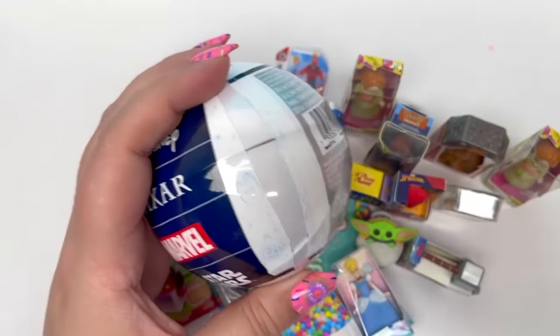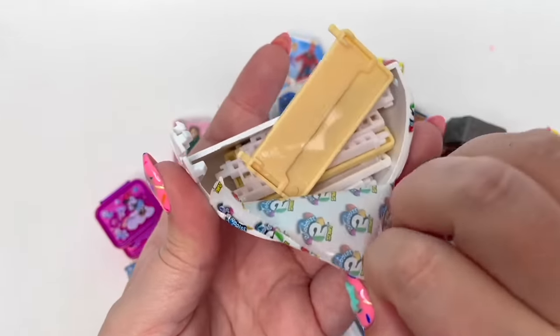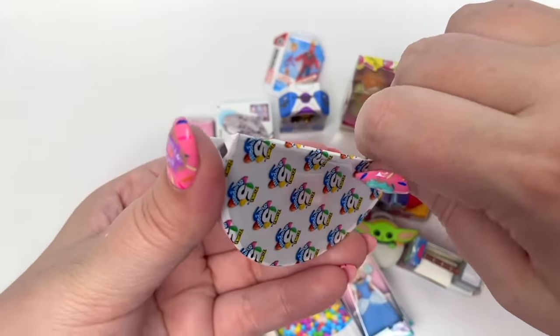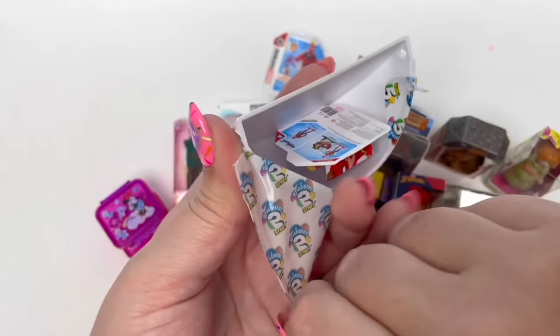Number six, last ball. Let's see if we can get some more ultra rares. And looks like we have that same shelf as before. I just can't believe we found two Buzz Ultra Rares. I've literally had dozens of Mini Brands unboxings and I've never come across two Ultra Rares in one unboxing.